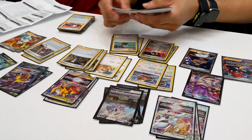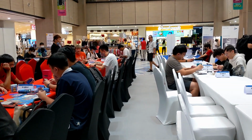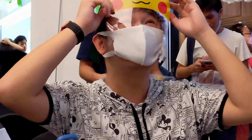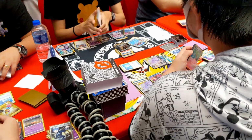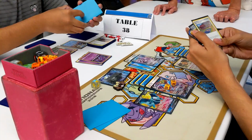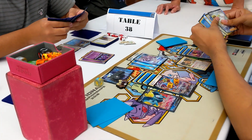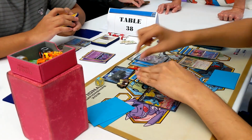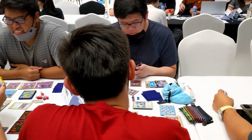I just grabbed a quick bite and proceeded to wait at the event floor with the rest of the players. After a lot of waiting and goofing around with these Pikachu face shields they were giving out, the games finally kicked off around 2 PM. The moment the judges gave us the green light to proceed with our matches, off we went. All the matches were a best of 1 with a 25-minute time limit. If both players can't finish a game within the time limit and a 2-round extension, it'll end in a double loss. In a word, it's absolutely brutal.